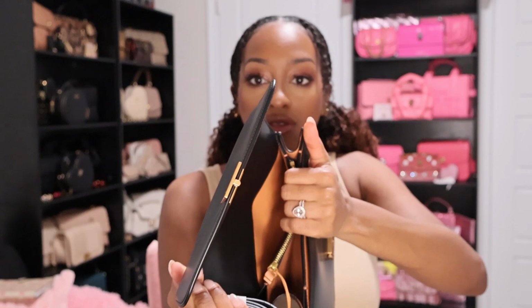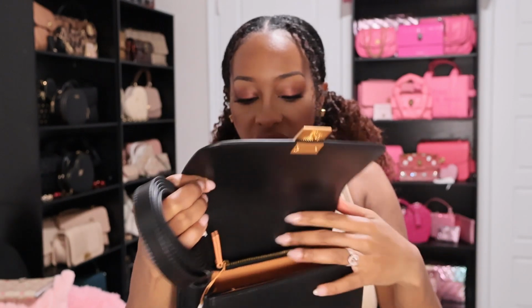And then, oh, there is also another back pocket. So there's multiple sections in this bag. There is no exterior pocket, which is cool. The hardware feels good. It feels nice. And I'm gonna go ahead and put on the strap real quick so we can see.